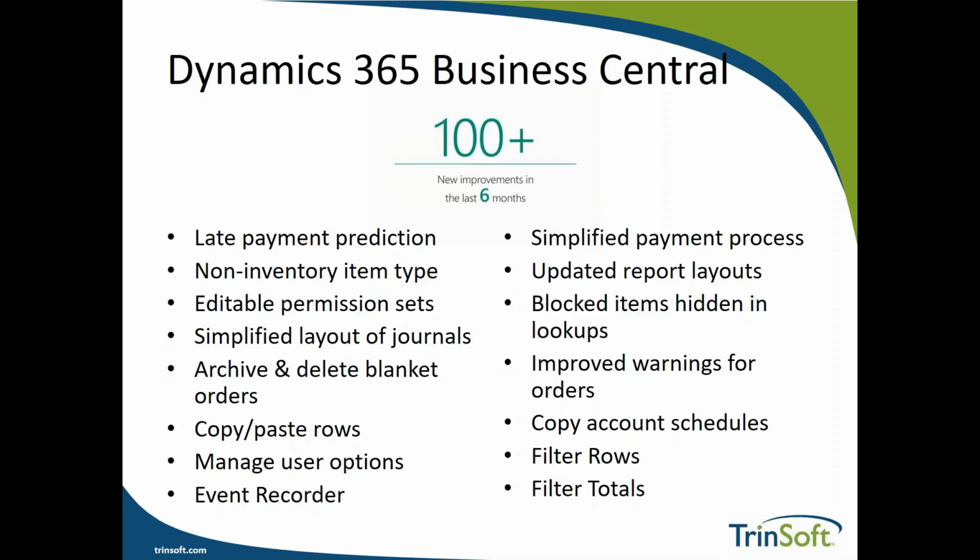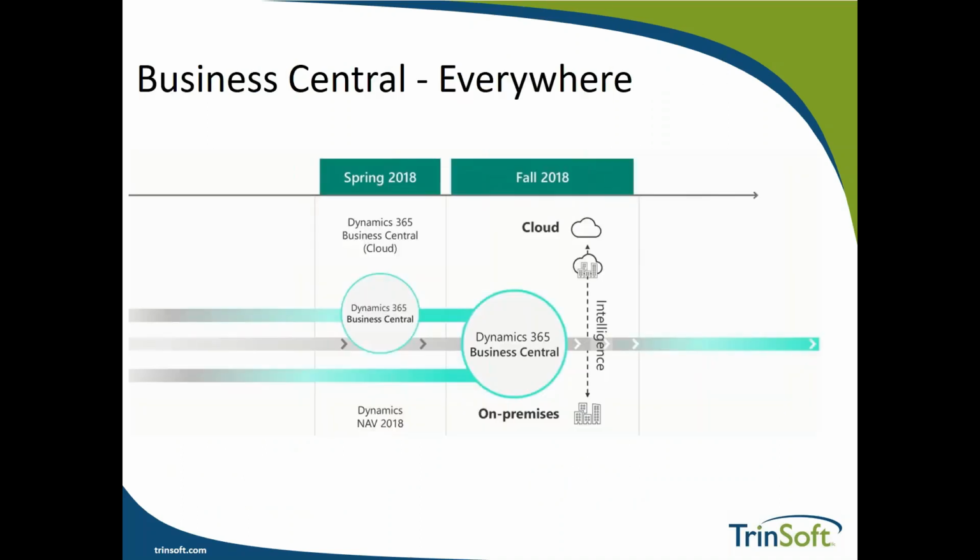Microsoft simplified the layout of the data entry window for general, purchase, and sales journals. Microsoft also made the payment process easier by giving the user the ability to view and select vendor invoices, and the system will then auto-populate the payment or cash receipt journal. Finally, Microsoft added some abilities to filter rows and provide filter totals to help with user productivity. So let's first talk about Unified.